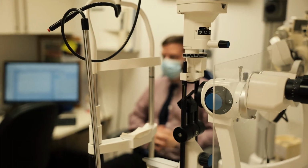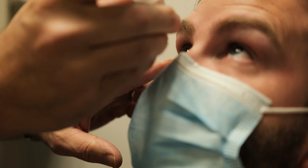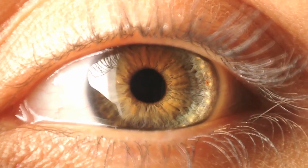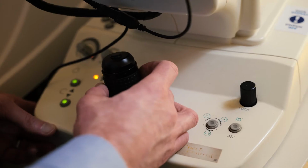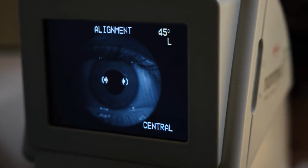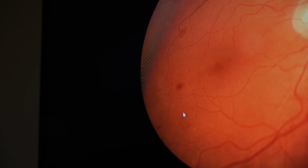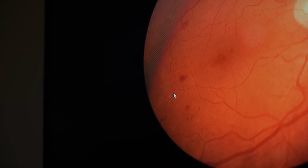The way we identify diabetic retinopathy is by examining the retina at the back of the eye. This is usually done with a dilated pupil. Once the pupil is dilated, we would have a thorough examination of the back of the eye, and then we would take photographs of the back of the eye, which can then be compared with previous photographs to look for any changes that would require attention.